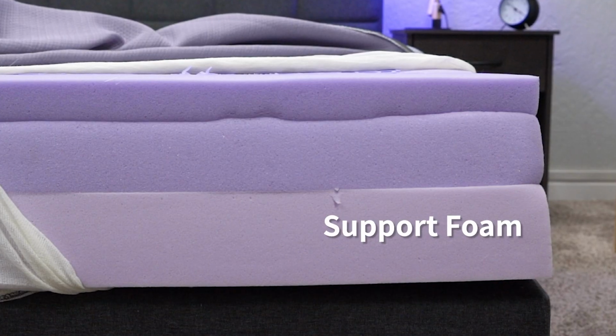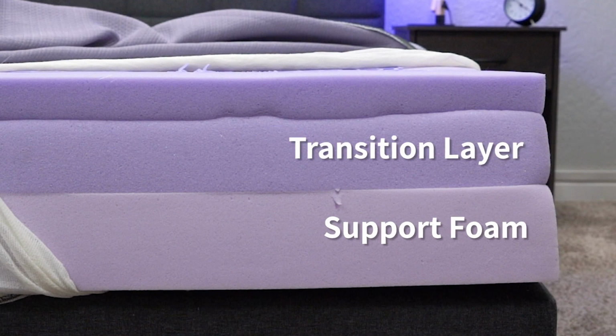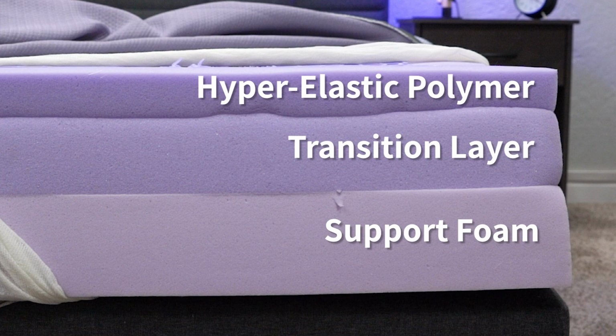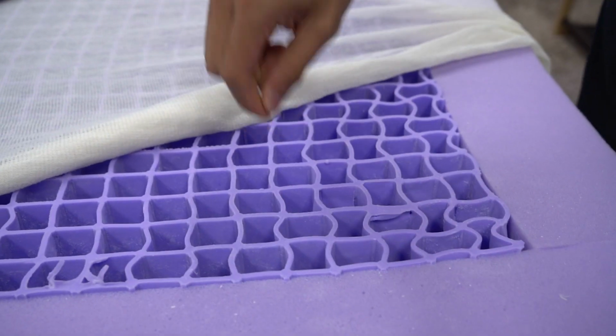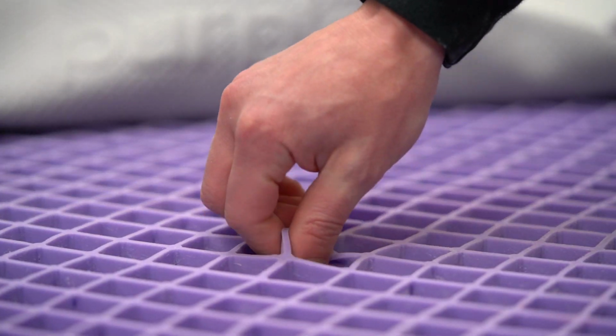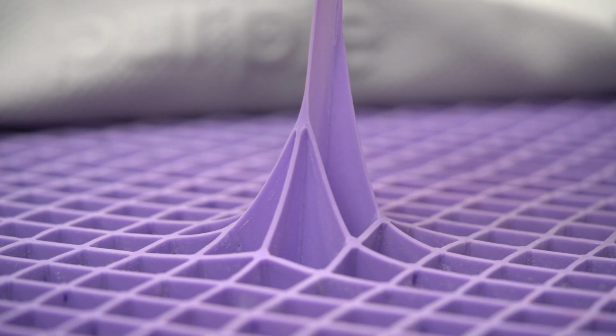Now, in terms of the Purple mattress, this is a 3-layer bed with dense support foam on the bottom, then a transition layer, but its top comfort foam layer is made up of a material known as hyper-elastic polymer, or the Purple grid. So when you look at this stuff, it's really stretchy, springy, and it can pretty much stretch like 20 times. It's almost like a rubber, and it has some really interesting qualities when you lay down on it.